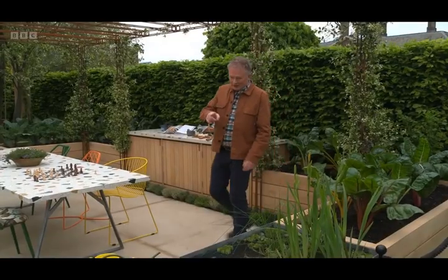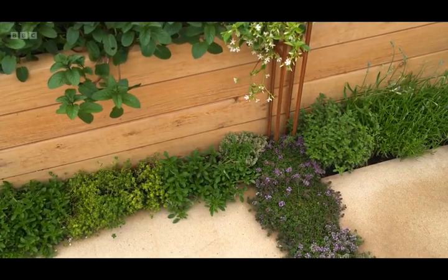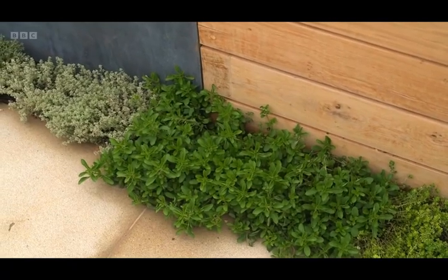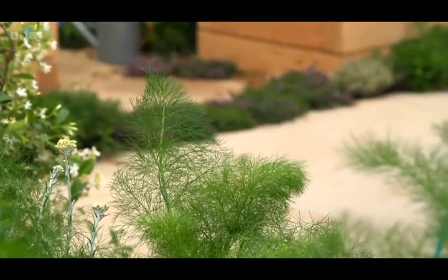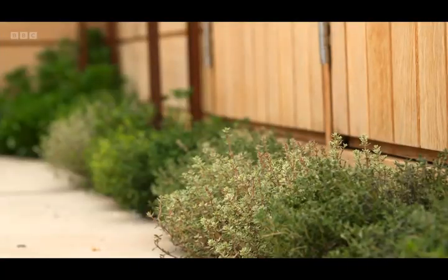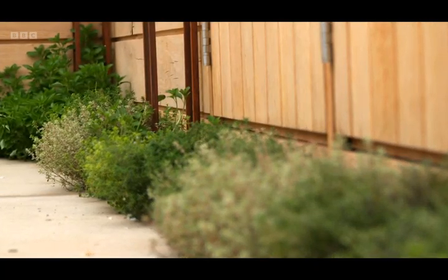I think my favourite idea that's easy to steal here is this little green edge around the base of the patio. Most of us have got a patio, many of us have got raised beds, but very few of us make use of that little thin strip where they join. And so effectively, what this garden has that is so easy to copy is like a living skirting board around this green room. So there you have it, a few simple tips to bring a bit of Chelsea magic to your next garden gathering.